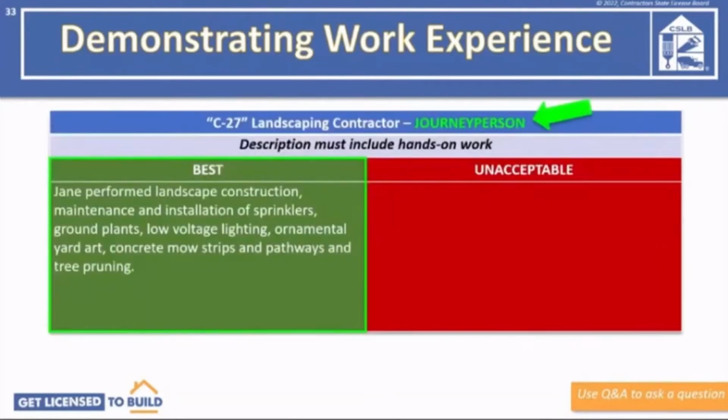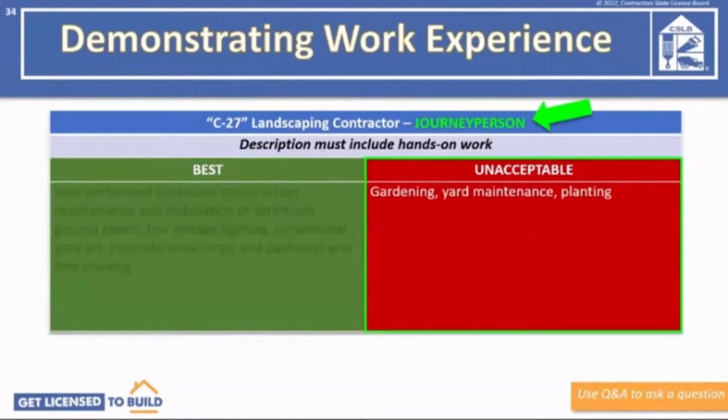Our next example is for the C27 landscaping contractor. First, for experience at the journeyman level. The best type of description your certifier would use would be: Jane performed landscape construction, maintenance, and installation of sprinklers, ground plants, low voltage lighting, ornamental yard art, concrete mow strips and pathways, and tree pruning. An unacceptable explanation would be gardening, yard maintenance, and planting.